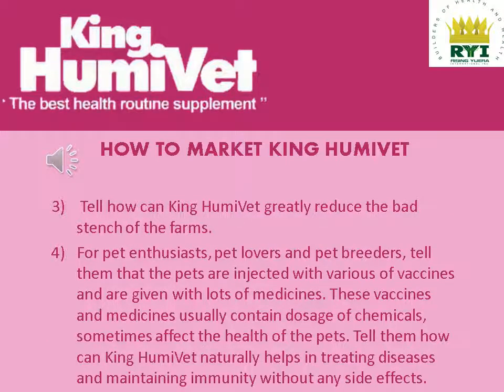Thirdly, you can tell them that Kinghumivet is a great solution in the reduction of the stench of their farms. As it is said earlier, Kinghumivet can reduce the manure and the urine of the animals by 64%. So this is one of the problems of the growers, the stench of their farms, and you must emphasize this to your prospects, to your customers.